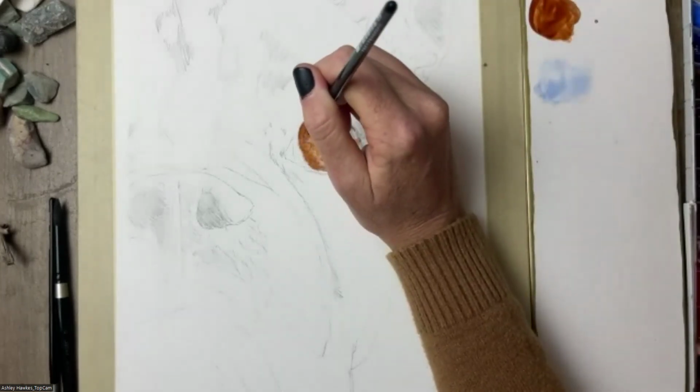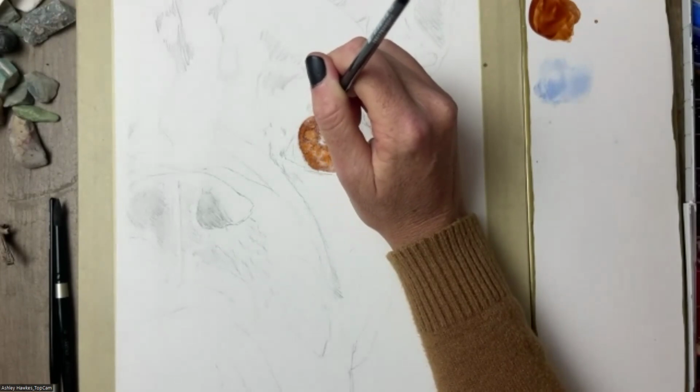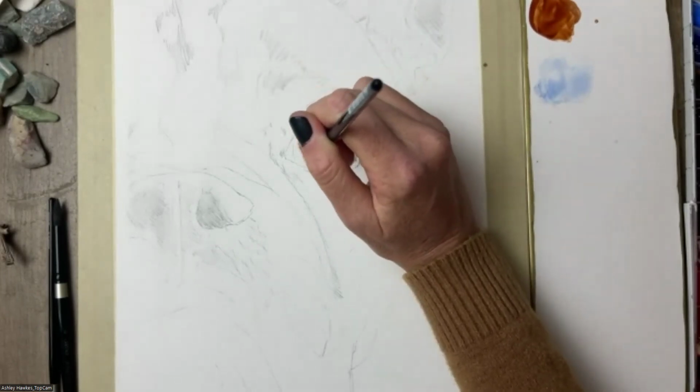And then I'm dropping water in this. I love cauliflowers and blossoms. If you don't, you probably don't want to do this.